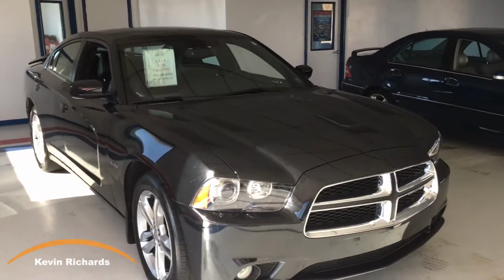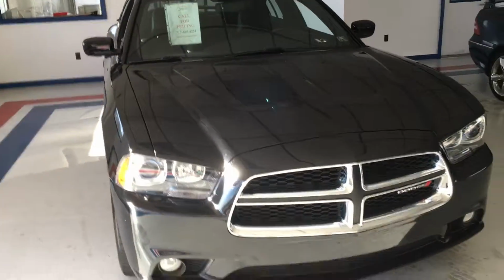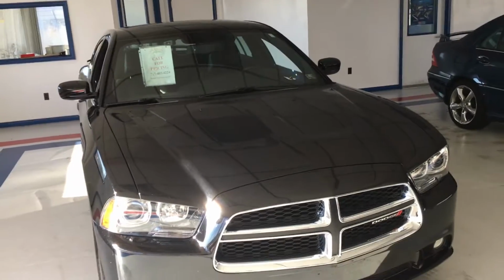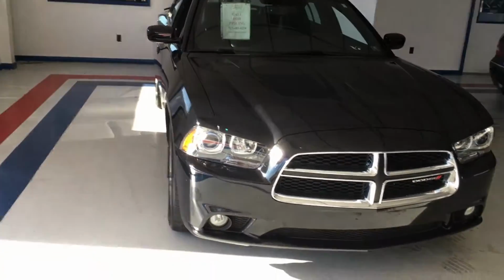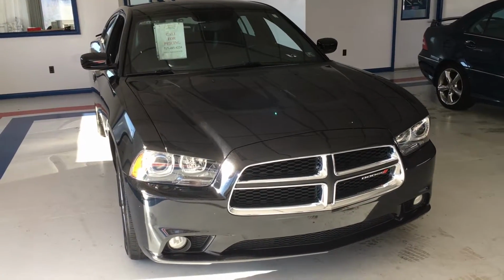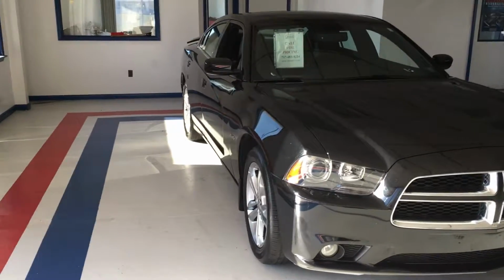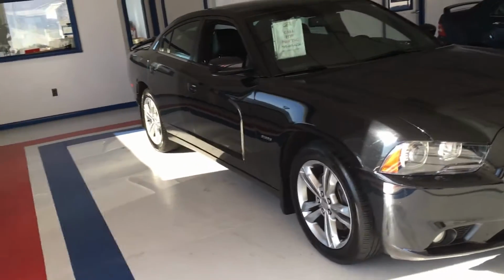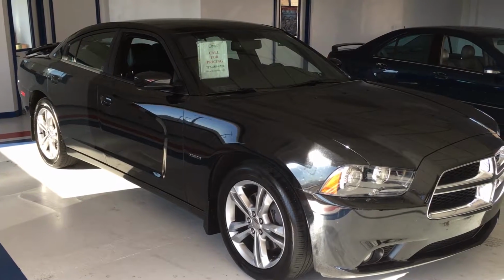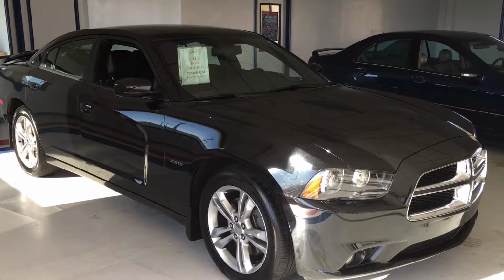I want to take some time today to show you a 2012 Dodge Charger RT Plus all-wheel drive. This vehicle was actually traded in locally just a little less than a week ago. Really an awesome car. You get the power of a sports car with a Hemi V8. You get the all-wheel drive capability and traction that you need, especially in this area, for all weather and all types of driving conditions. And Dodge really makes a nice product here.